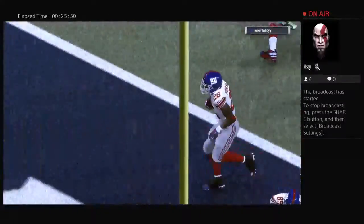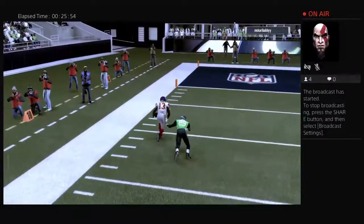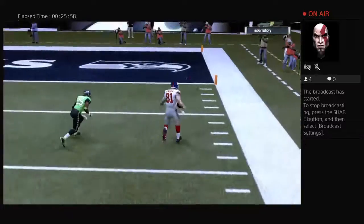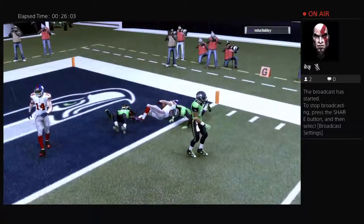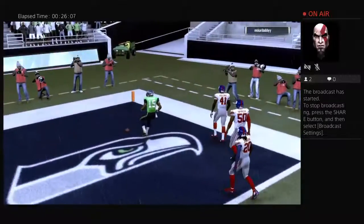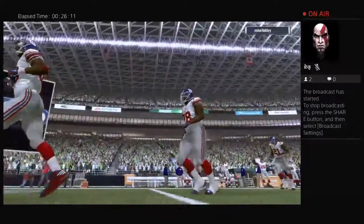So for the Giants, they can breathe a sigh of relief as they're able to eke out the one-point victory here in the opener. And they will head home next week to take on the San Diego Chargers. Meanwhile, for Seattle, they obviously fall to 0-1 with the defeat. And they'll be at home next week for a date with the Tennessee Titans.